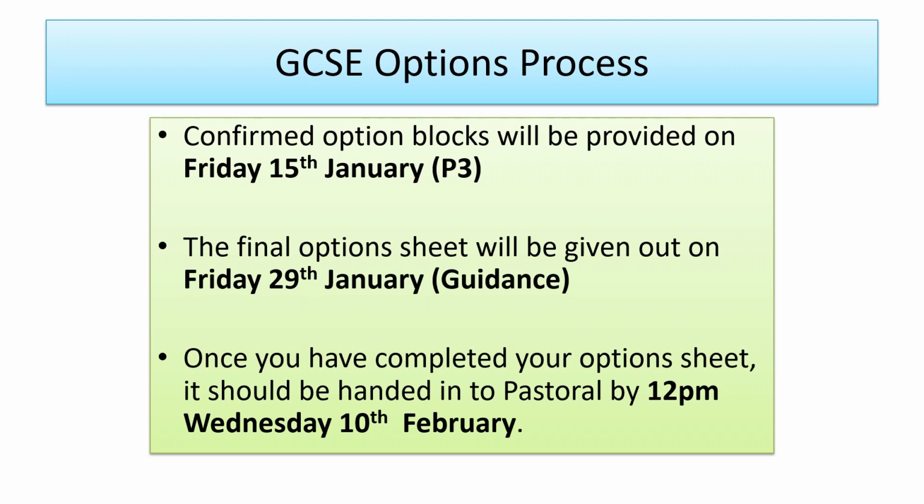In January, the options blocks will be provided to you in guidance on Friday the 15th of January. You, as students, will need to choose one subject from each column, and then the final options form will be handed out on Friday the 29th of January. This gives you plenty of time to think about what you want your choices to be. It is rarely needed, but in the event of oversubscription or any clashes, we do ask students to provide a reserve subject. Your final form should be handed back to Pastoral by Wednesday the 10th of February.